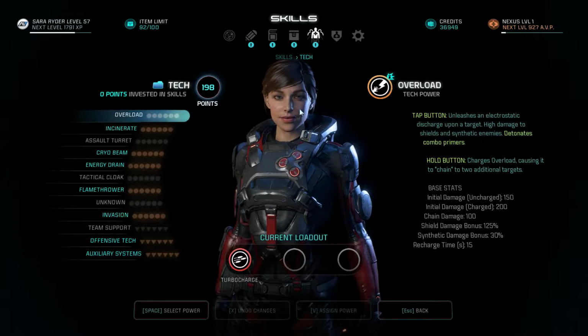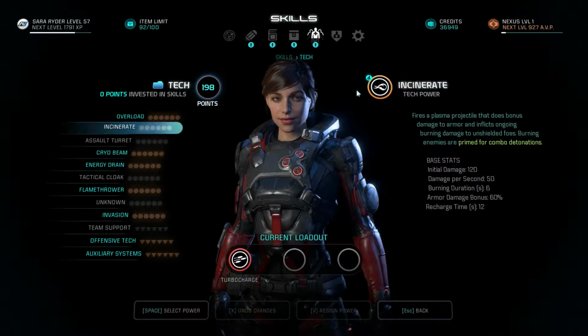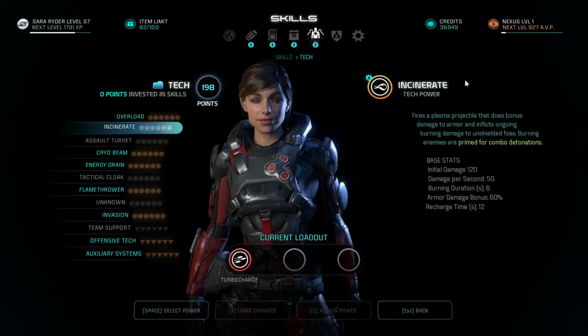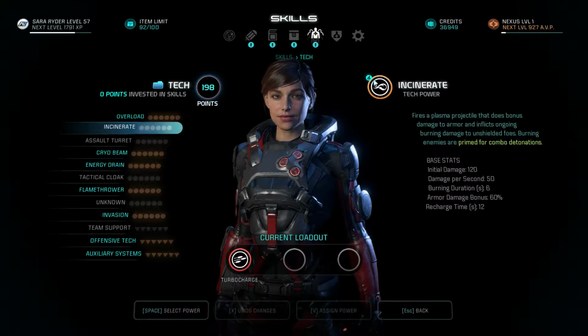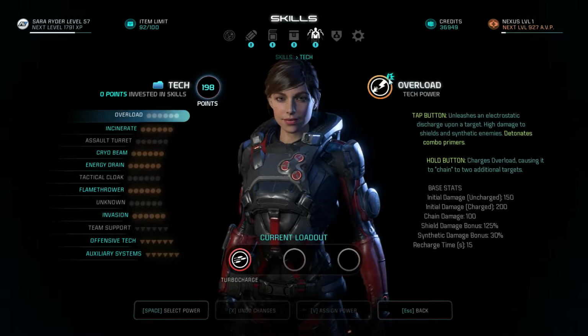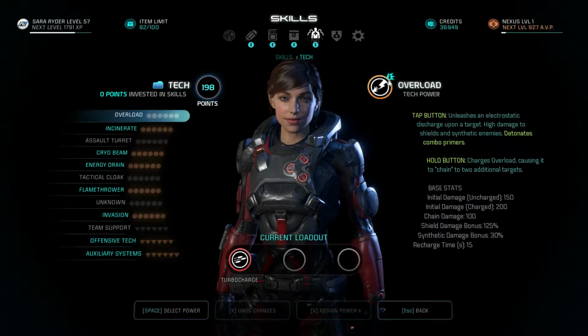Well, as you can see, some abilities have little icons upon them. For instance, Incinerate has this, which means primer. This ability is a primer ability. As you can see, it primes for combo detonations. You throw this at an enemy and the guy is ready to explode. You follow that up immediately with another ability that has this little thing on it, and it makes a massive explosion, which is always fun.